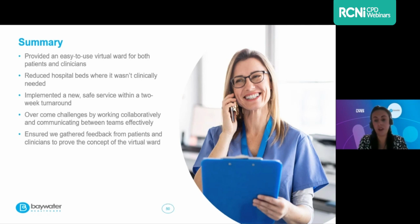We had a look at the one system fits all with Gloucestershire to make sure that we were inclusive, that equipment was available, and where patients couldn't use equipment, we provided a phone service. And again, some of the barriers for patients, the language barriers, technology barriers, communication barriers, we worked through all those as we were going, as we were still providing the service. Next slide, please.